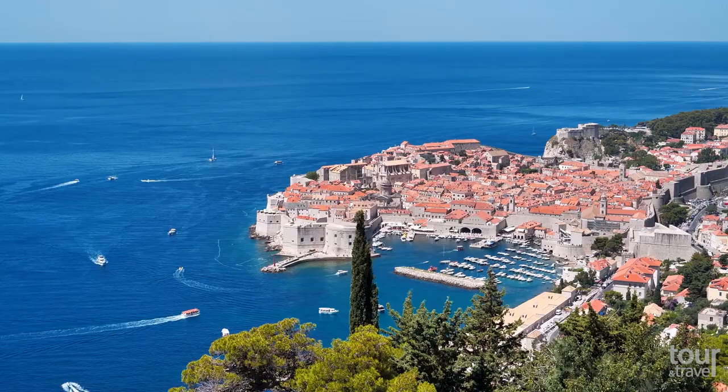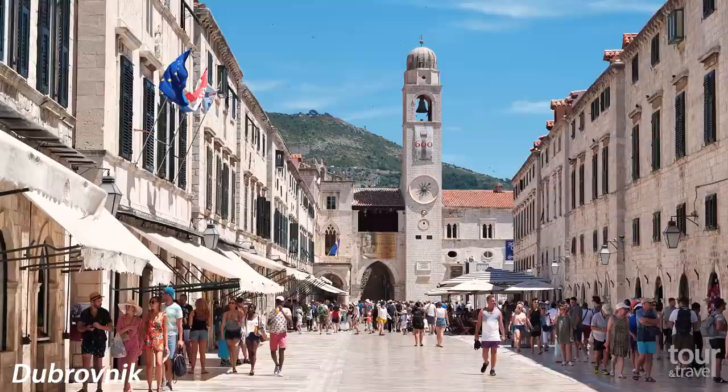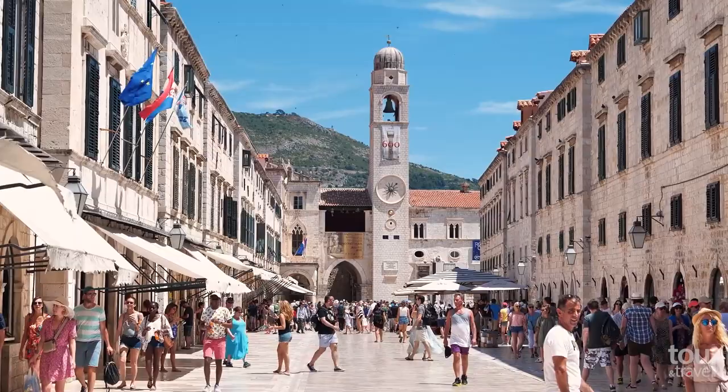Number 8, Dubrovnik. The French troops, the Venetians, and the Austrian Empire, who occupied or controlled this pearl of the Adriatic, founded in the 7th century, left their mark on the city.